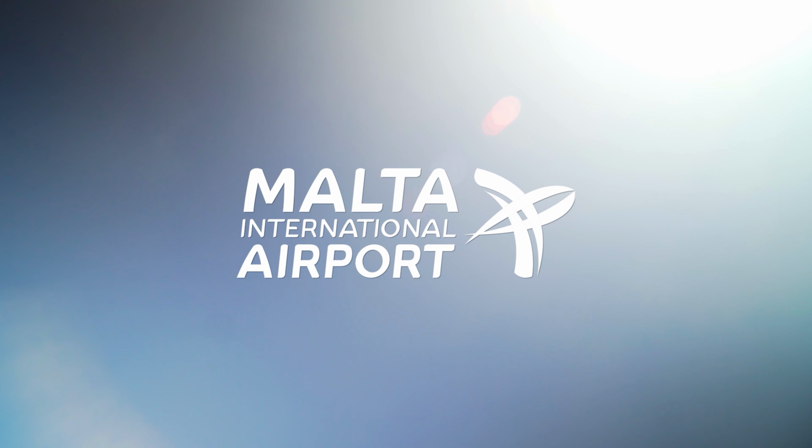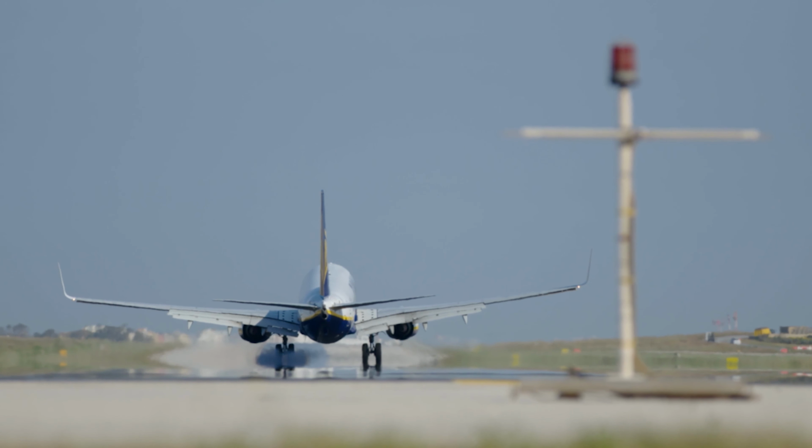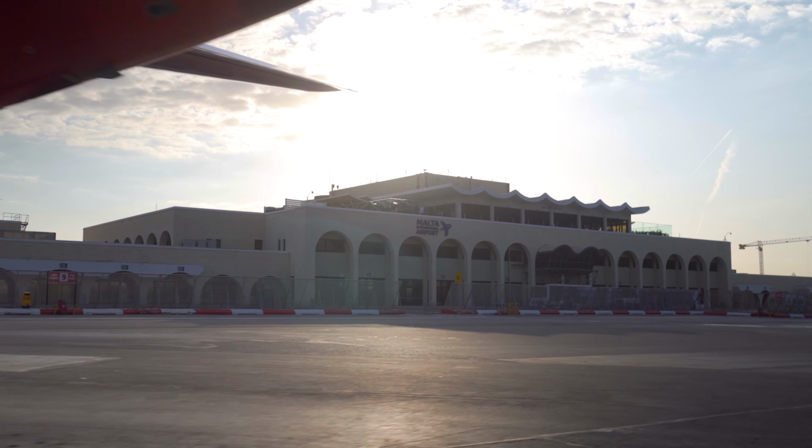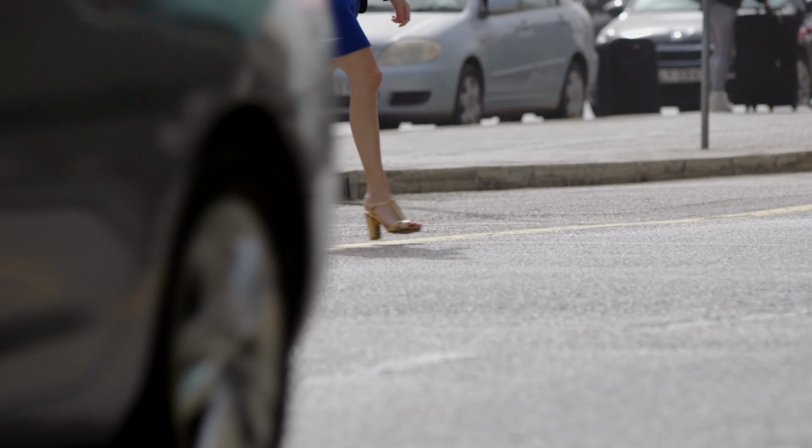At Malta International Airport, we are ready to welcome you back. We want you to feel at ease when you travel again, so we've made some changes to your airport journey. Here are some things to bear in mind.